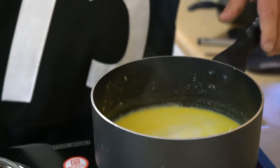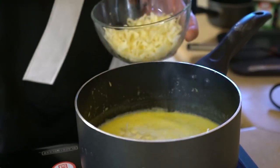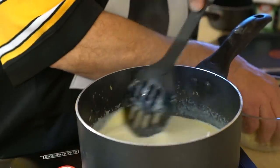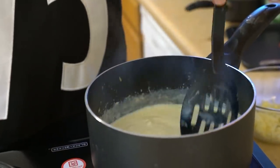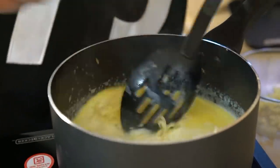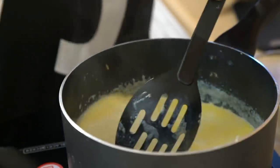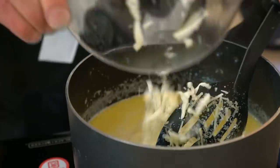We're gonna remove it from the heat and slowly add our cheeses. You wanna add a little provolone, add maybe half of it, and keep stirring while you do so. Add a little bit more, keep stirring. You wanna keep stirring and add your Parmesan until you get a nice creamy sauce. Just get it all in there. Let's get all our cheese in there. This is going to be delicious.